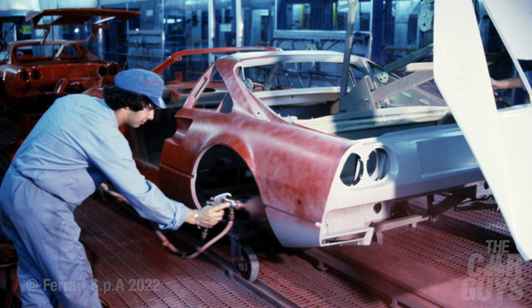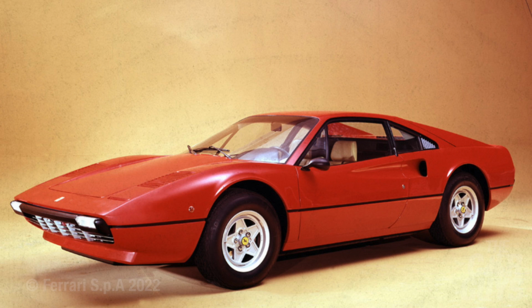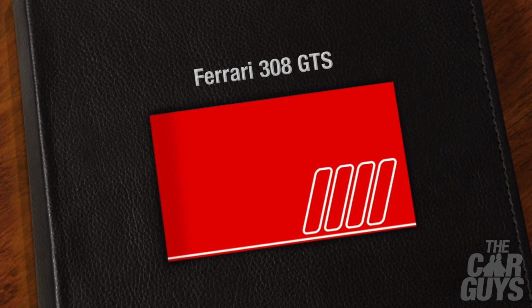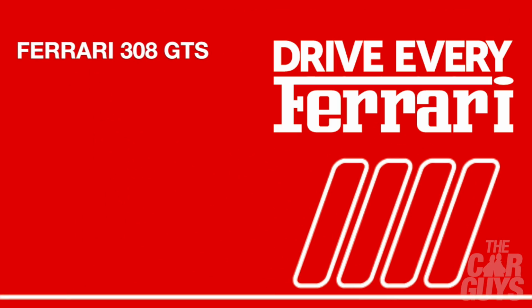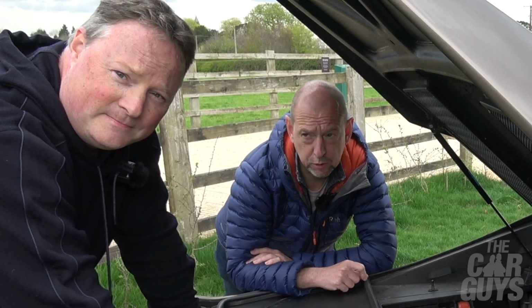And this allowed for the introduction of the GTS. Steel cars were of course heavier, but not by as much as was reported at the time, perhaps only 15 kilograms instead of the 150 kilograms often claimed. Ferrari really hit a home run with this car, which is why they sold over 12,000. Now this car weighs a little over 1,200 kilograms, and that 255 brake horsepower can therefore shove this thing along 6.5 seconds 0 to 60 and onto a top speed of 156 miles an hour. Still pretty quick.